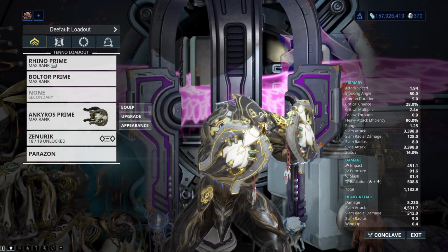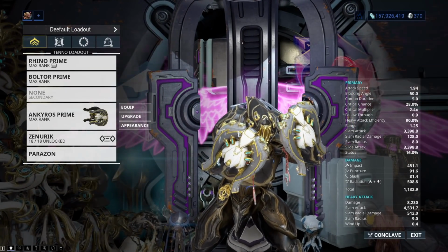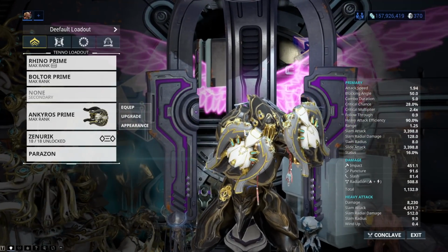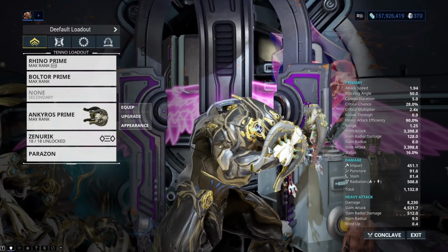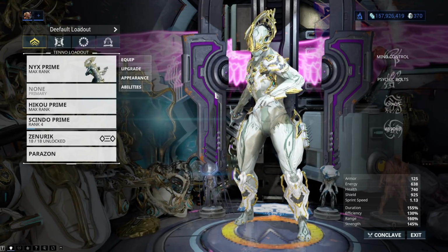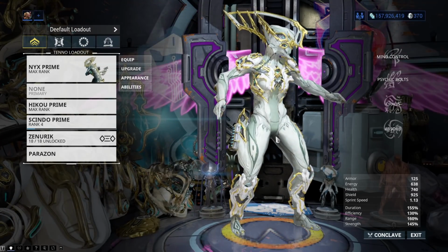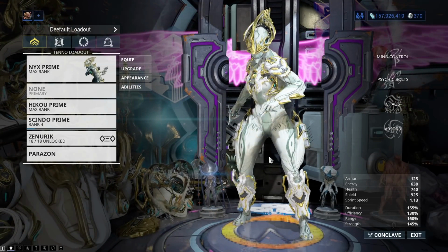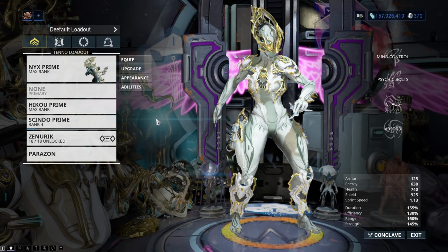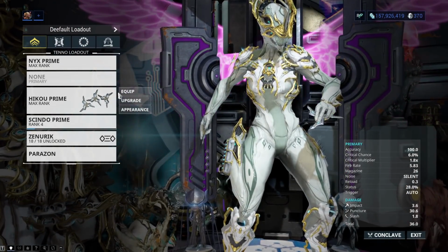The ankyros, however, yeah, possibly the worst of all of the new stuff that has been released from the Void Vault, because they are good, but, well, Nyx is probably a much better frame, especially wearing that armor. That armor has been my favorite armor for a long time. Since it came out, it lived on my Nova that was basically used constantly.